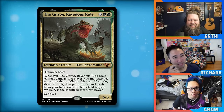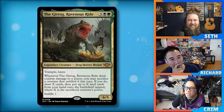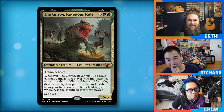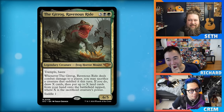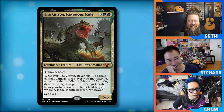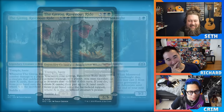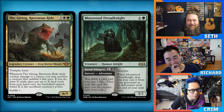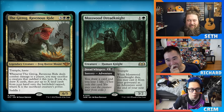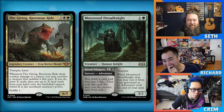But not in Golgari. And on top of that, the fact is that you don't need to saddle it to give it haste. You just got to drop it down and swing. Right? Yeah, you can always have a 6/5 haste trample. That's always vanilla. Get in there. Smack them. With upside, especially with your favorite MVP in Modern, Mosswood Dread Knight. You just sac the Mosswood if you need to at a later point in the game, get the value, and then also pay 2 to cast it again, more value.